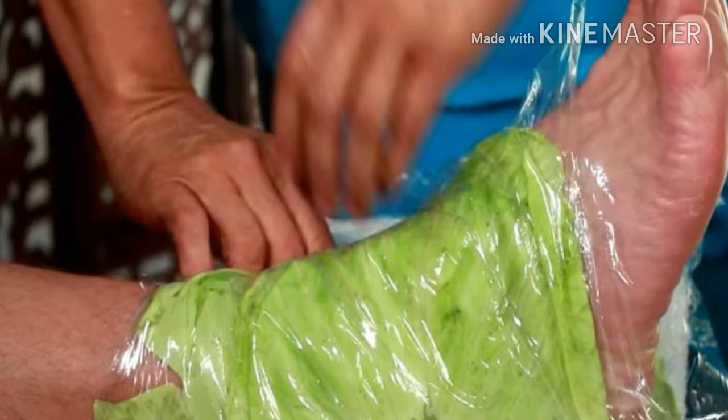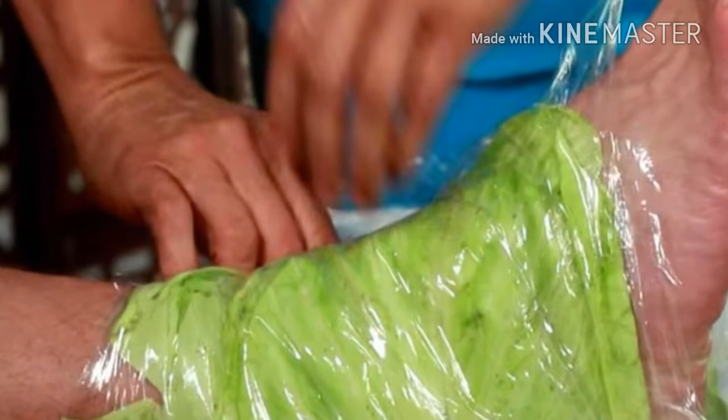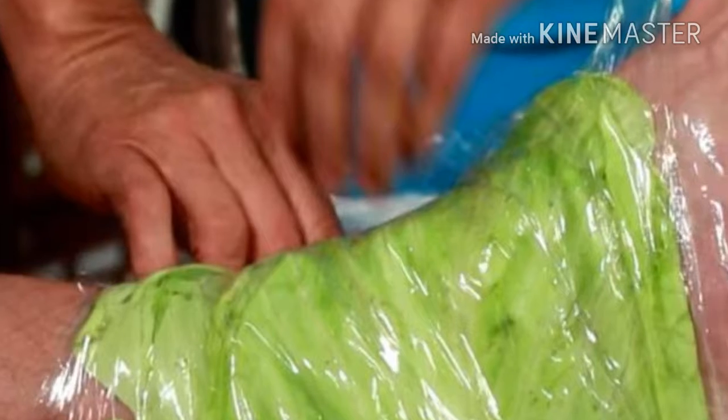Using cabbage in salads instead of lettuce. Taking 2 tablespoons of cooked cabbage a day. Drinking 1 cup of cabbage juice daily.